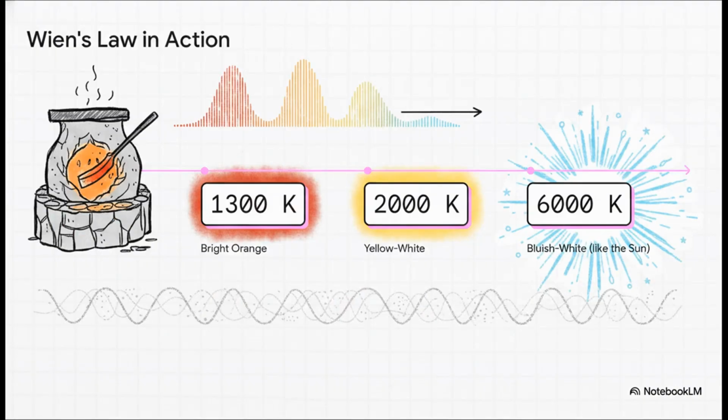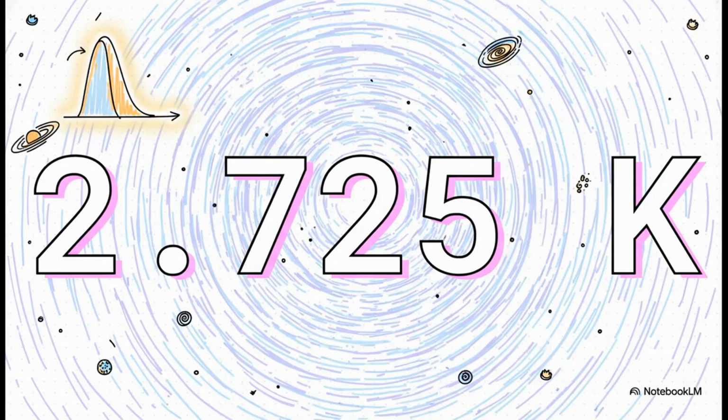This is why a piece of iron in a forge goes from a dull red glow to a bright orange and then to a brilliant yellow-white. As the temperature goes up, the peak of that energy curve shifts to higher frequency, bluer light. It's also how we can tell the temperature of distant stars, including our own sun. We just look at its color, find the peak of its black-body curve, and that tells us its surface is about 6,000 Kelvin. And this same basic idea allows us to make what is, I think, one of the most incredible measurements in all of science.